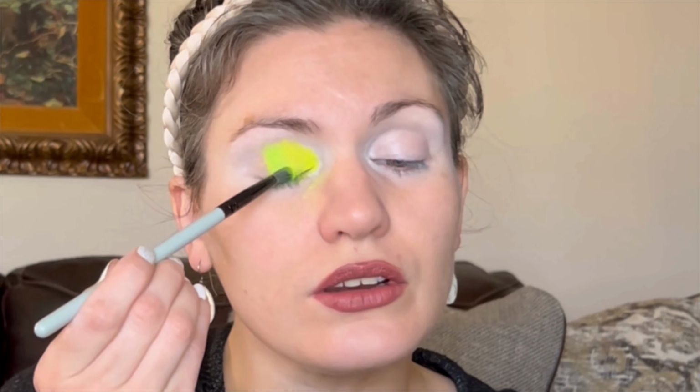There's some fallout on my face, to be expected, so I'll make sure I do the lower lash line after I've cleaned everything up. But I'm just laying down, tapping into place the two colors that I want to be primary here.